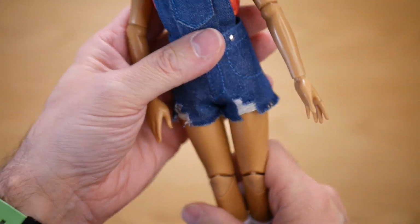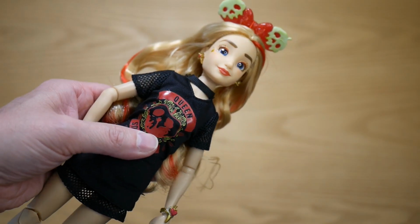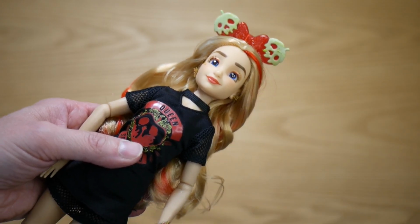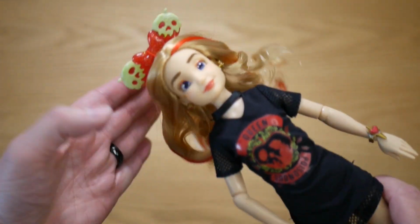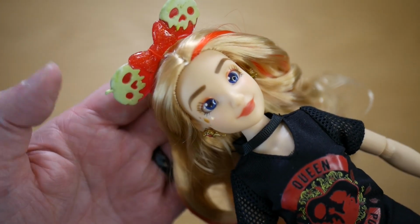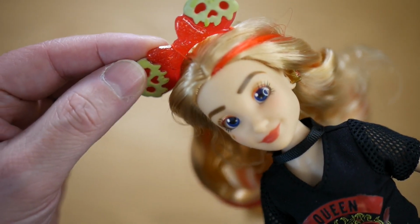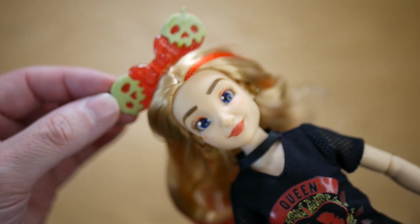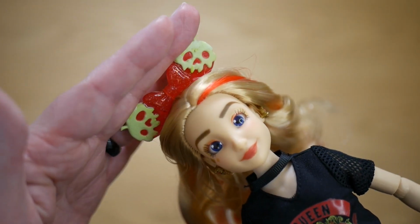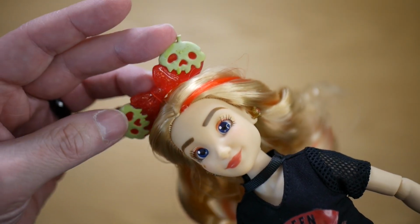So that is her. So here is the second wave Snow White doll. Obviously she is quite different looking. Let's move around that way. There we go. So basically we're going to go top to bottom again. On the top of the head she has got these Mickey Mouse ears, or Disney ears. I don't really know what you call them. Anyway, the ear thing she's got. This one apparently glows in the dark, so that could be interesting.